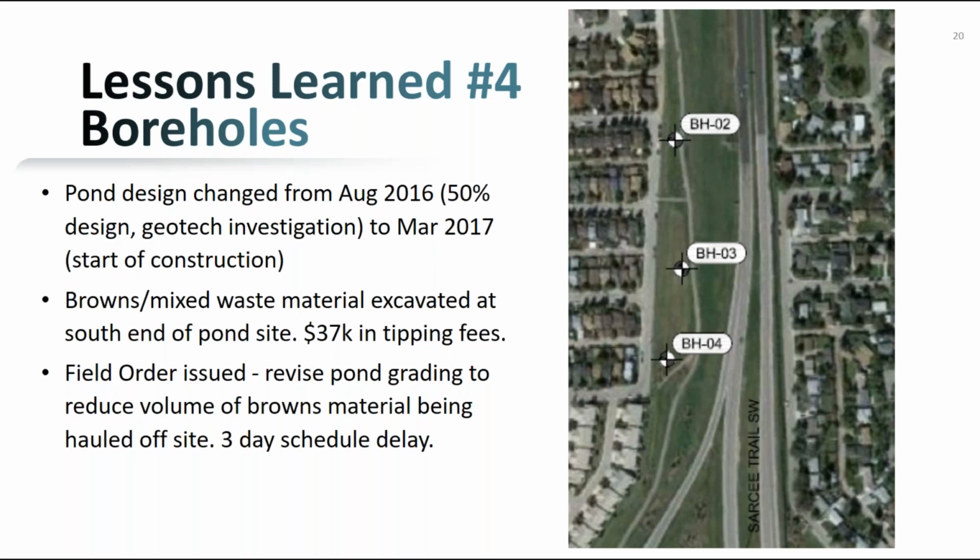And when we were excavating in the area south of that borehole 04 location, we ended up encountering some brown mixed waste material that was likely placed there during the West LRT construction. So this was a bit of an issue for us. We had a schedule delay of around 3 days as we were trying to figure out what to do with the brown material.